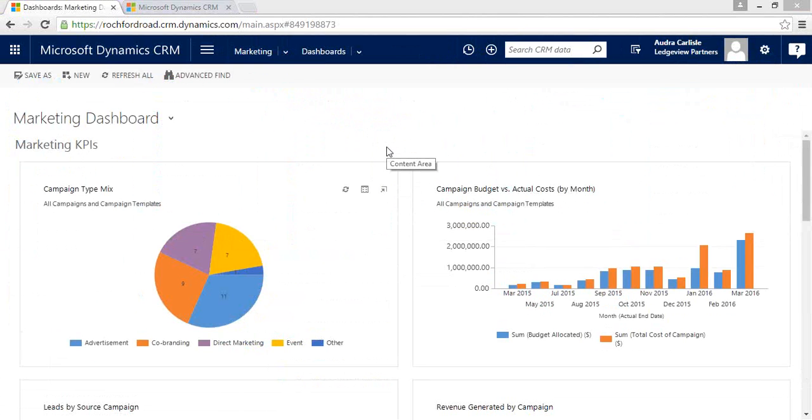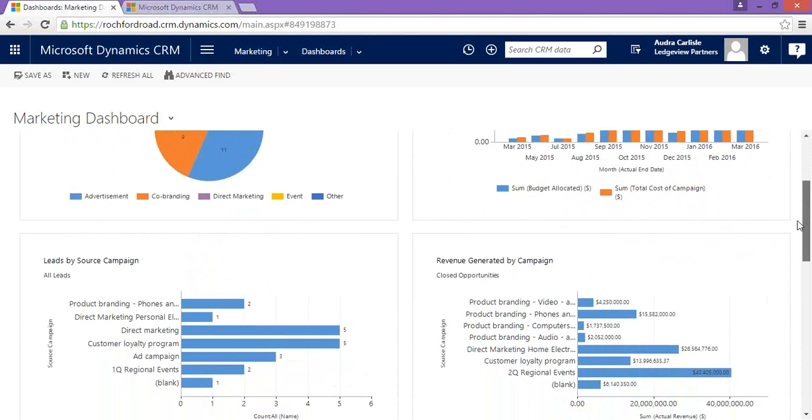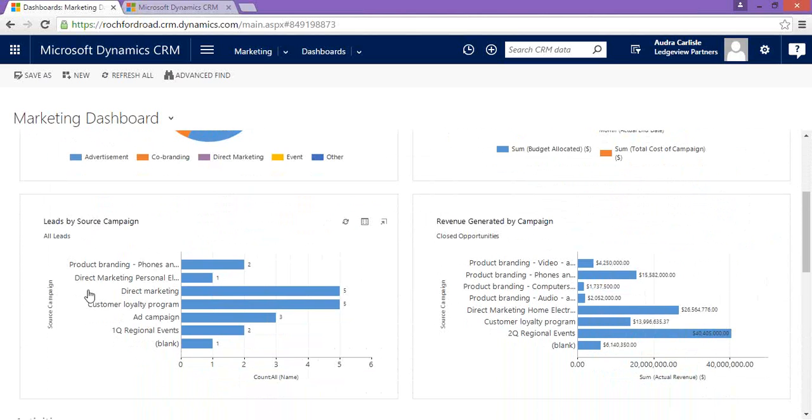This is information that's specific to you, your role, and helps you prioritize your day. So from here, we have some marketing KPIs within this dashboard example that we have set up. We can see the different campaigns that we have running, what type of campaigns they are. I can also see campaign budget versus the actual cost and where I'm at for marketing spend this year. I can also have charts of information that show me leads that are being generated from these campaigns. And then most importantly, being able to quickly access the revenue that these campaigns that I've launched are driving for the organization.